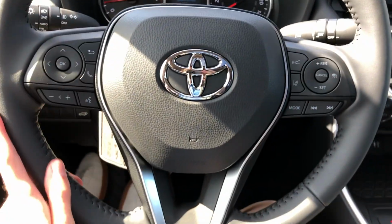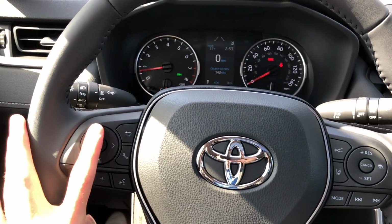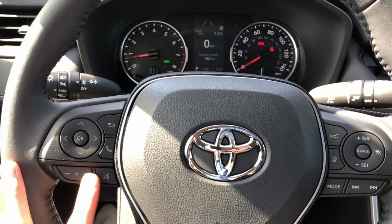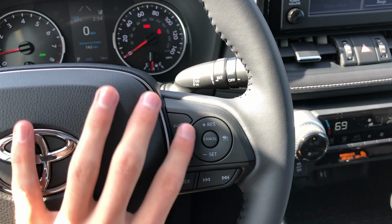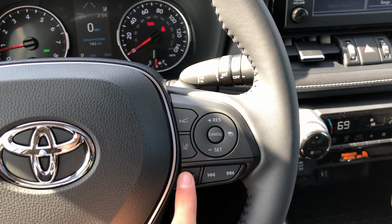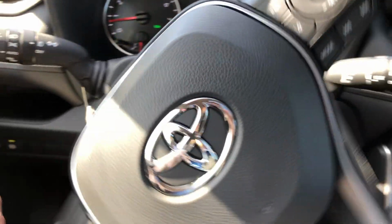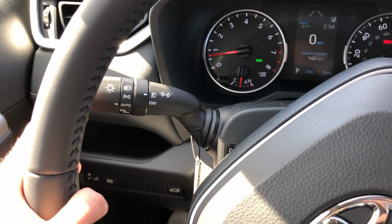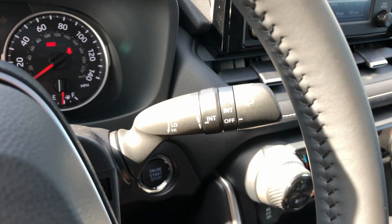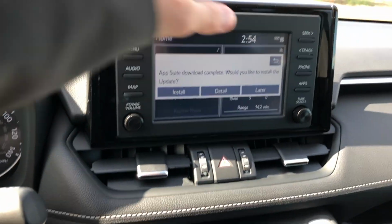And climbing in, 3-spoke leather-wrapped wheel with your 4-way D-pad for your center screen right between your gauges, as well as your voice commands, Bluetooth, and then over here on the right you do have your dynamic radar cruise, lane departure alert with lane keep assist, as well as your audio controls over there on the right. Automatic headlights as well as your automatic high beams with your fog lights right over here. Then over on the right, your variable intermittent speed wipers.